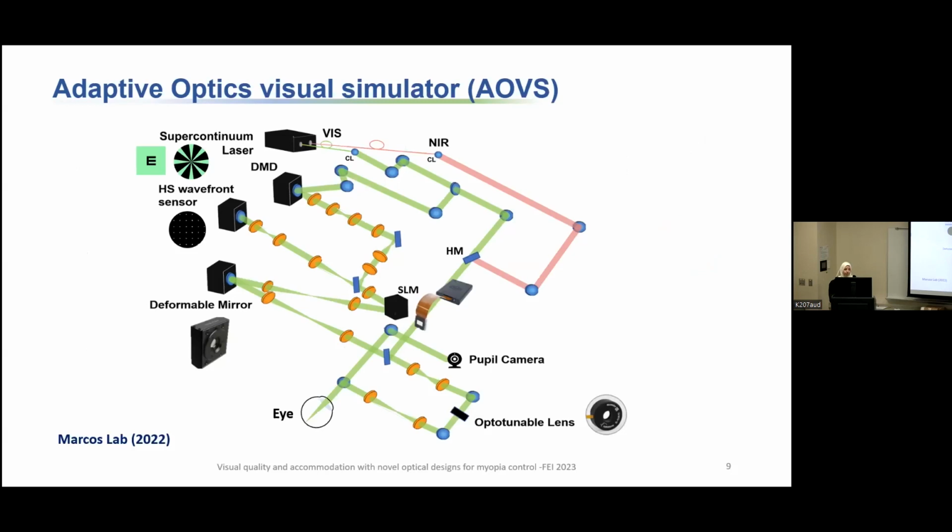This study was done in a custom adaptive optics visual simulator here at the University of Rochester. This simulator has a spatial light modulator with which we can simulate any pattern before manufacturing, and also a deformable mirror and a Hartmann-Shack wavefront sensor with which we can measure the accommodation response objectively, and also a digital micromirror device with which we can simulate different stimuli.